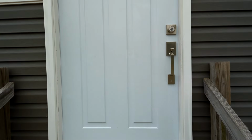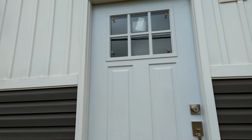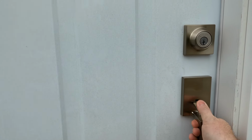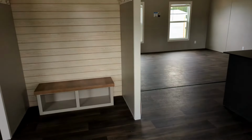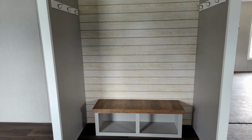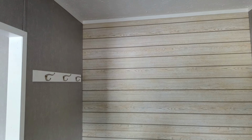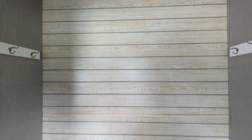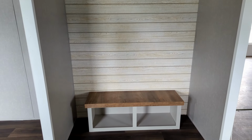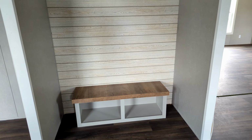Wait a minute, let's look at this door first. This door is beautiful. Got your six panels. Nice brushed nickel handle. All right, so immediately when you walk into the foyer area, have a little bench to kick off your shoes and hang your coats and hats and stuff like that. Got your shiplap. And you got two ways you can go. So I'm gonna go to the right and then we'll make our way back to the left.